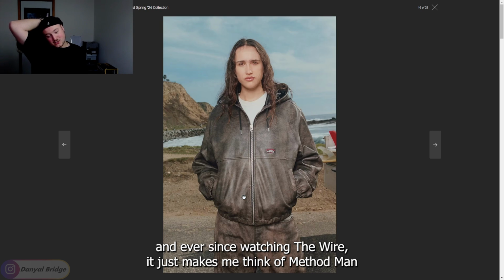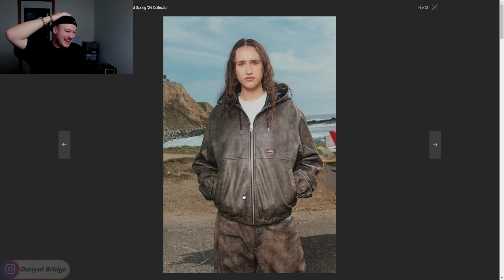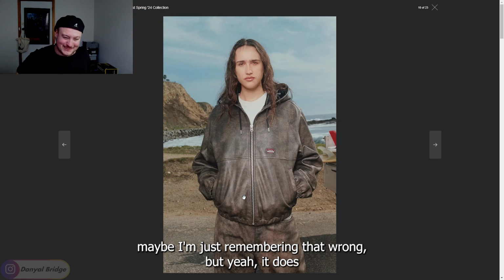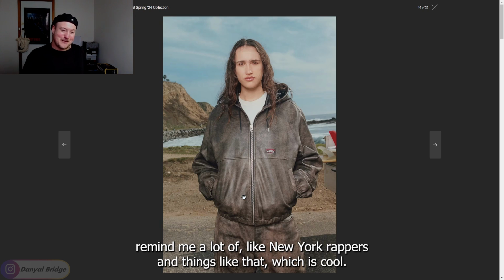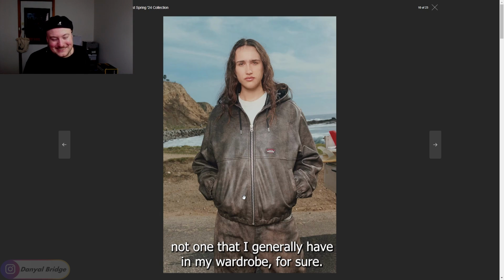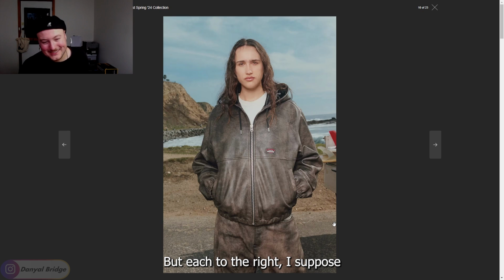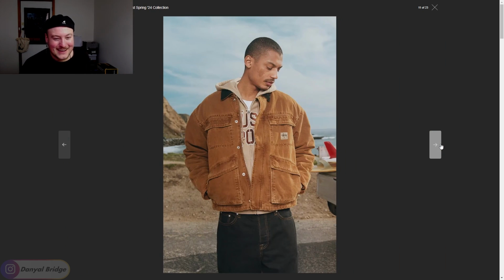And ever since watching The Wire, it just makes me think of Method Man, because I feel like every single scene I saw him in, he was always wearing a hooded jacket. Or maybe I'm just remembering that wrong, but yeah, it does remind me a lot of New York rappers and things like that, which is cool. It's a nice aesthetic, but not one that I generally have in my wardrobe for sure. But the pants are cool. I think the pants are cooler than the jacket, but each to their own, I suppose.